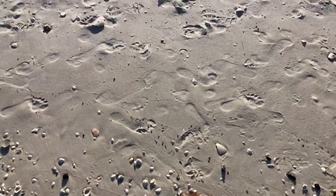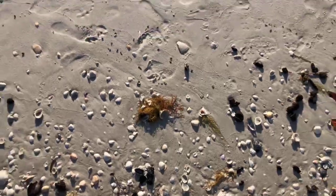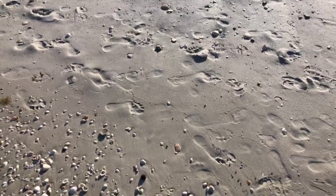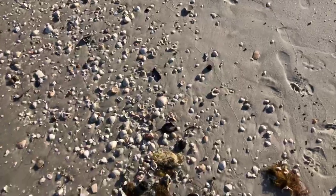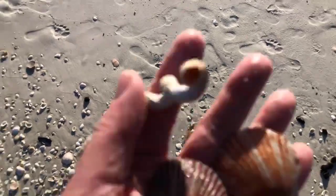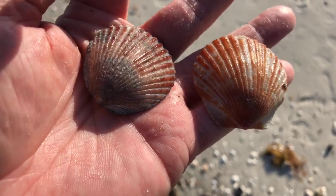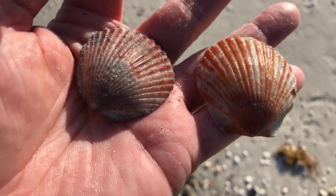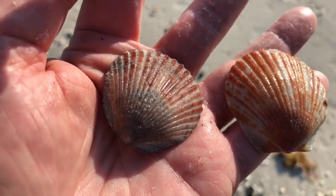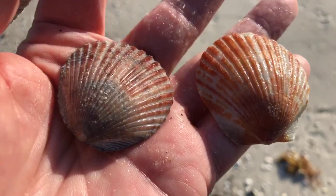This beach has just an abundance of all types and colors of scallops. Hang on, I keep dropping stuff here. Look at that. Holding that worm shell is kind of a challenge. Bear with me. Look at those two beautiful scallops. Great colors. Just a little sampling of what you can find here. Those are beautiful shells, those scallops.